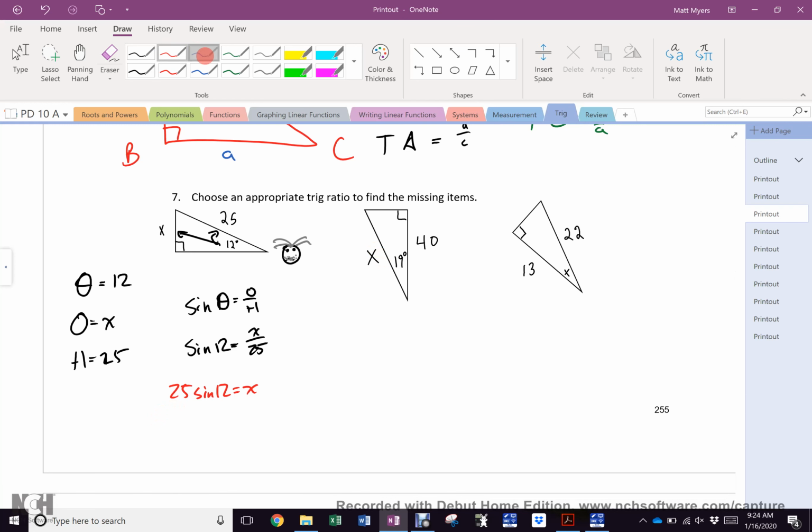What about this next one? Do I have a theta? Yes. What is it? 19. Then that means I, with my sad and stubbly face, is down here. So what do I know now? Hypotenuse is X, adjacent is 40. What uses A and H? Cosine. So, cos of theta, 19, equals A over H, 40 over X. How do you solve that? X equals 40 over cos 19.